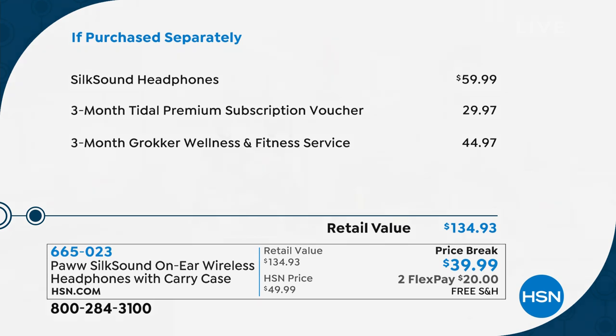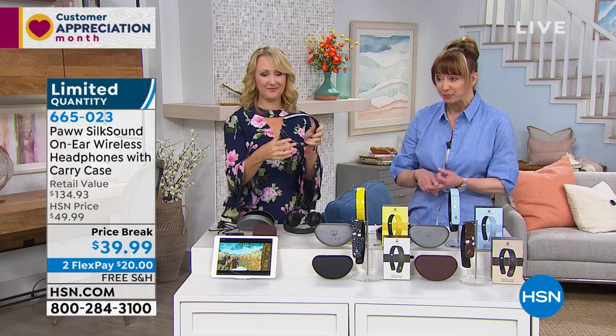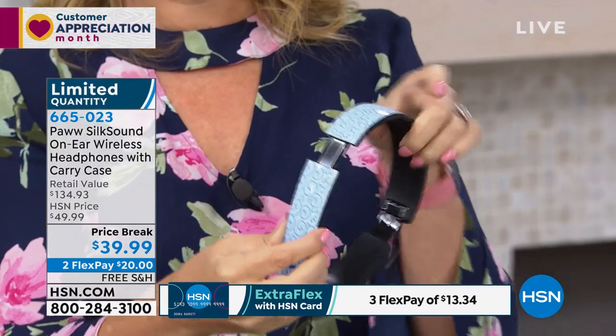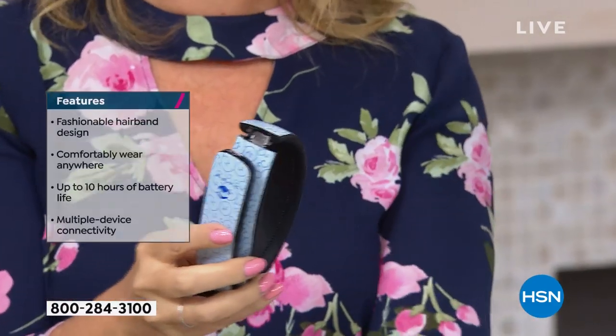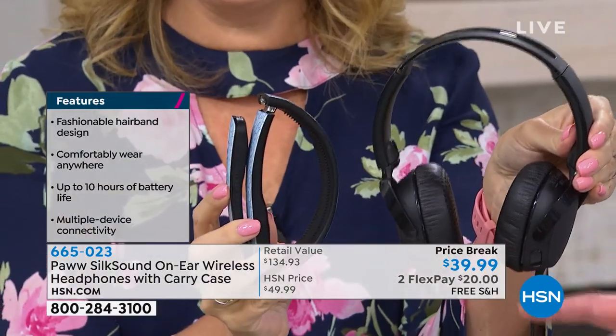So I think the whole idea is we all need headphones. We're listening to our podcasts, our news, our music, taking our phone calls, watching our movies. Everything. But normally we don't think of our headphones as a fashion accessory. Normally, they're a fashion don't. And these are so super cute and stylish.